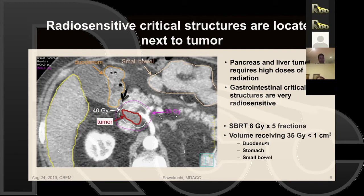And we cannot be as fancy as we can be with, for example, lung tumors. The typical dose fractionation that has more recently been seeing popularity is 8 gray times 5 fractions, with the duodenum, stomach, and small bowel structures receiving about 35 gray to less than 1 cc volumes.